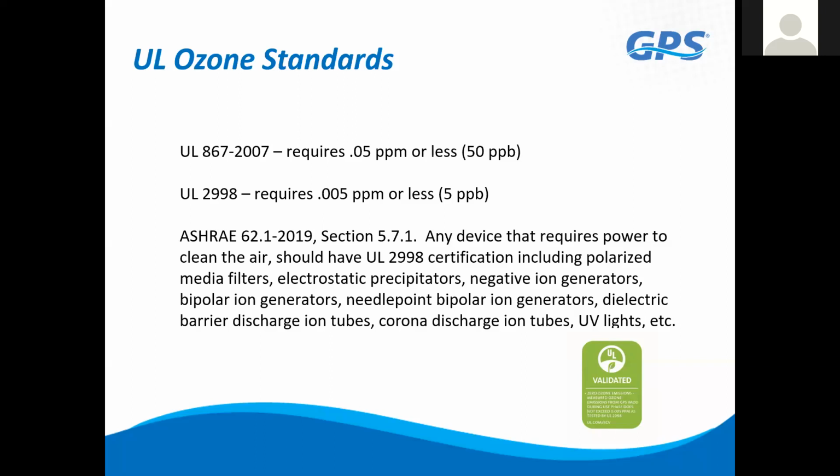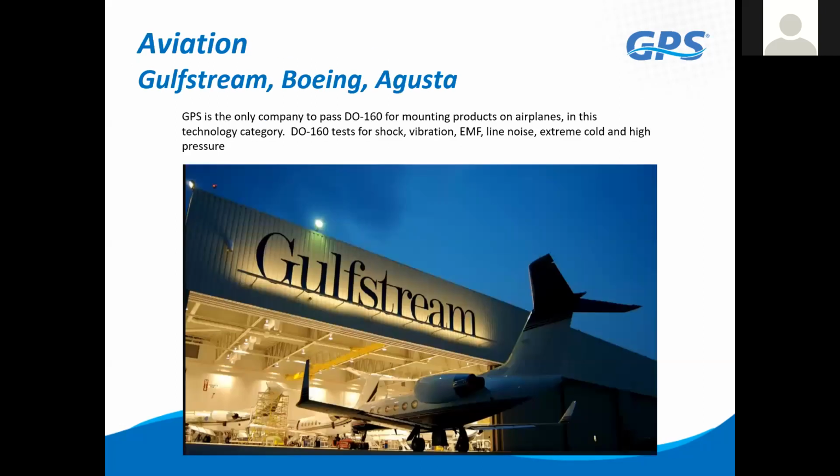So it states that any device that requires power to clean the air should have UL 2998. They're saying electrostatic precipitators, needlepoint bipolar ionization, dielectric barrier discharge, corona discharge, UV lights, etc. And we have products that do meet that today.